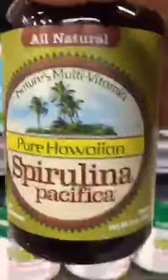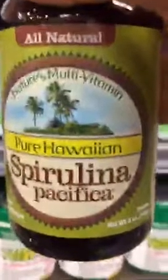Spirulina, this company is really, really good. This is powder, okay? What you do is you put this in your shake in the morning, or you put this in your yogurt, and it makes it green, obviously, but this is one of the top line companies right here. So those are a couple things.